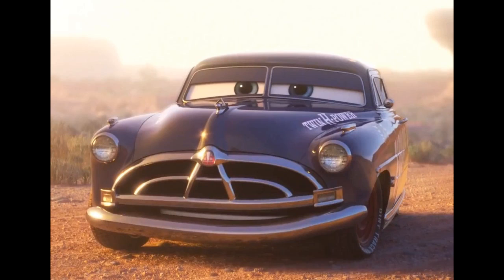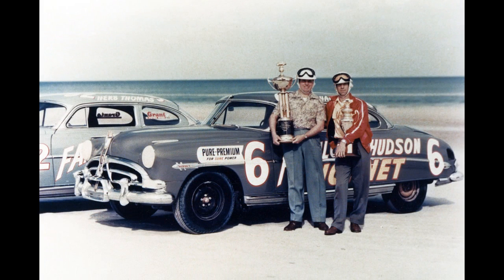The character Doc Hudson, voiced by the late Paul Newman, is heavily based off the legendary vehicle. And this film alone opened up the legacy to a new generation. A generation that will forever remember the fabulous Hudson Hornet.